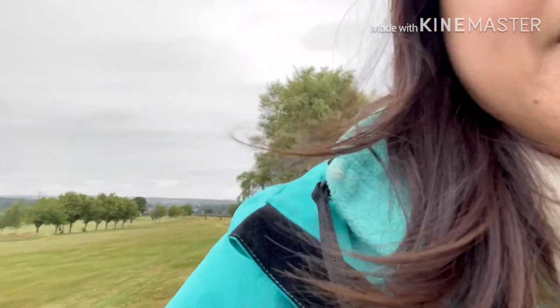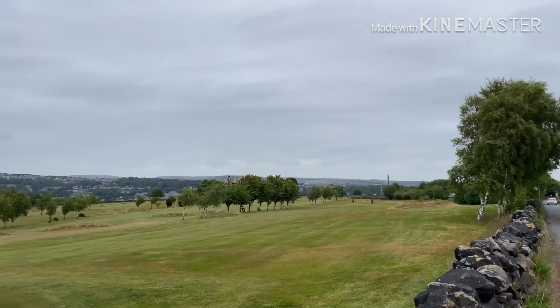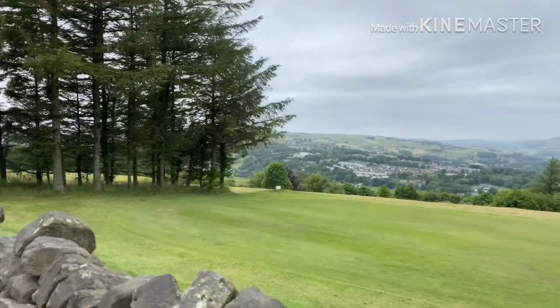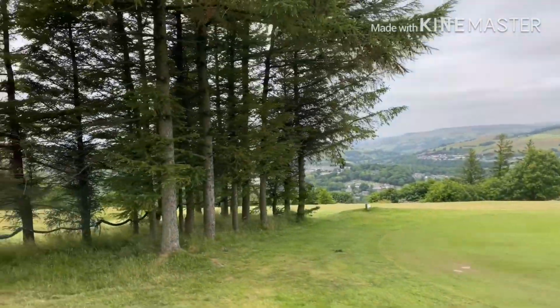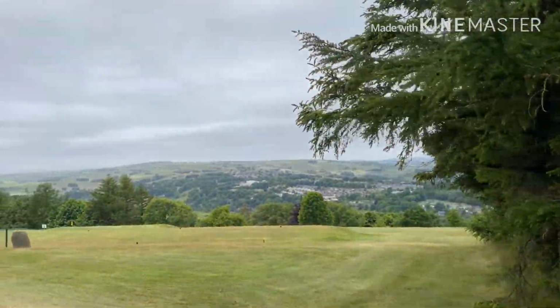The golfers are out now, but they're not allowed in the clubhouse. On my right side is the golf course. It's a 9-hole golf course, called Ryburn Golf Course. Down at the bottom is Sowerby Bridge, and that's Sowerby going up. So we're pretty high up above Sowerby Bridge. That is the 9-hole golf course in Norland.